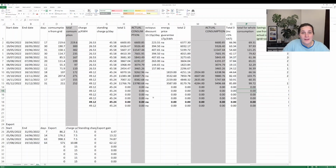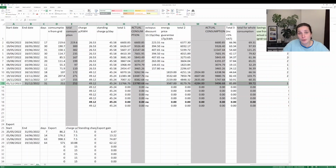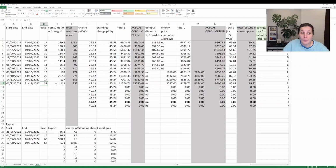Okay, so this is the bill for December. Our supplier charges us from mid-month to mid-month, so it's not really relevant because I'm giving you the December data. So I'm estimating what the bill would be based on the actual consumption, so what we took from the grid. From the 1st of December to the 31st, it's 31 days, and we took 211 kilowatt hours from the grid instead of 252, which is our total consumption.